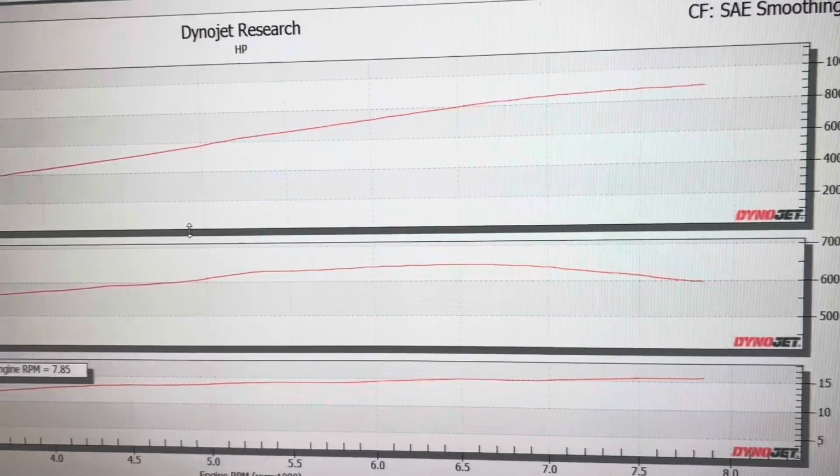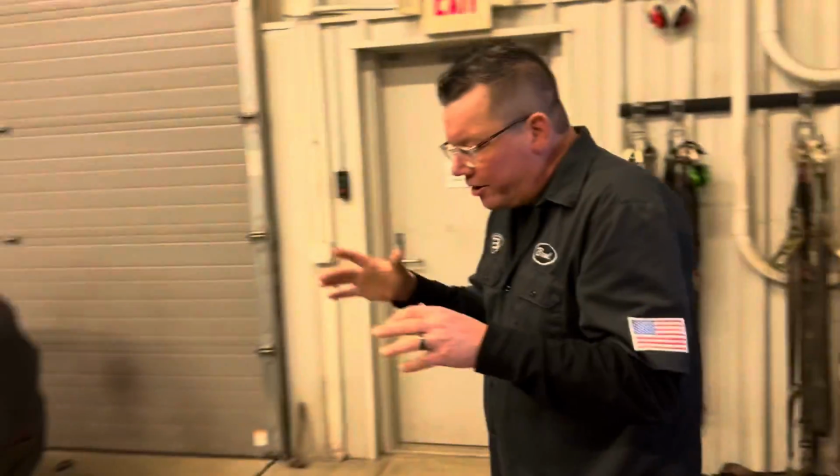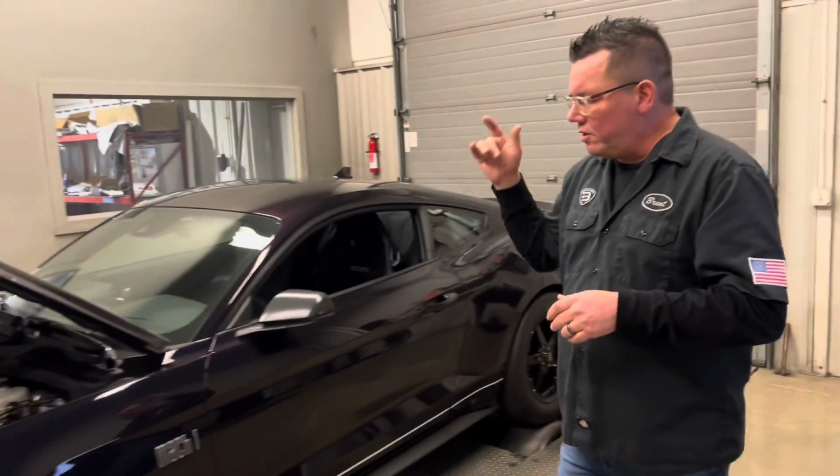This car is going to be so fast on the street, and it's an auto. This is sick. 2022 Mach 1.